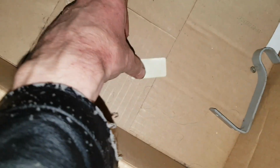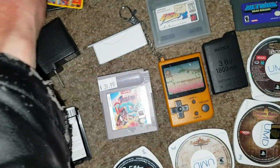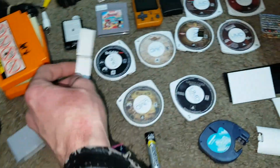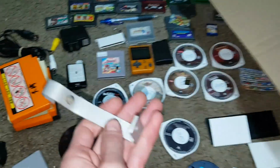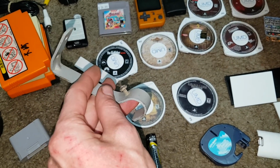Oh, here we go. We just found the thing that was underneath this piece here. Found another label for 99 and 1. So that'd be the 99 and 1 then. Still not sure about those two games or the labels. The other label in here. Huh, not sure. So we're missing the labels for those games. And then these are just little sticky things. And then just a little metal bar thing. I don't think we need this metal bar for anything. What is it? Garbage. We can't be hoarding everything.